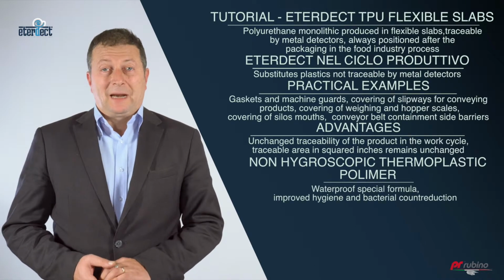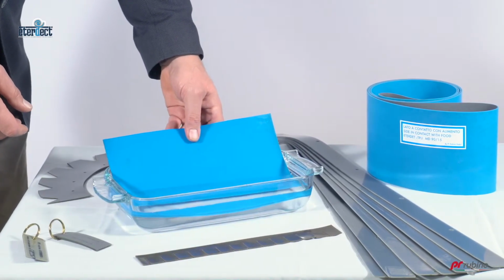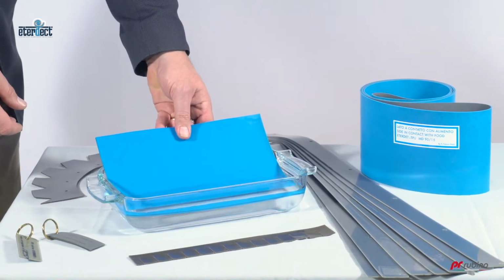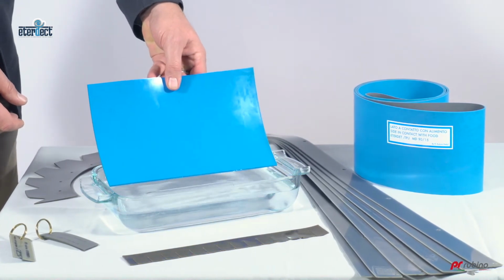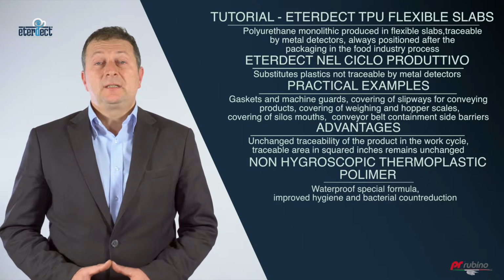Polymer, made of non-hygroscopic thermoplastic polyurethane. This special formula, from which it is manufactured, makes the raw material waterproof. The advantages will be improved hygiene and a reduction in the bacterial count.